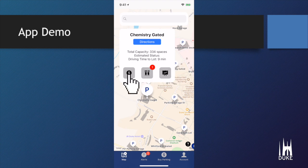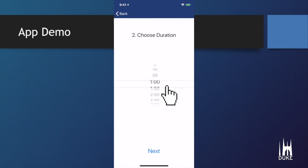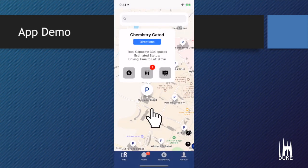And if you click on this payment button, this will essentially store all of the information that is regularly on the parking website. So you'll be able to select a vehicle that you have and choose a duration. So let's say I'm going to be there for 2 hours. It'll give you this nice summary screen of when exactly you'll need to leave the lot, how much it's going to cost, all of that. And you'll be able to pay with credit card or Apple Pay.